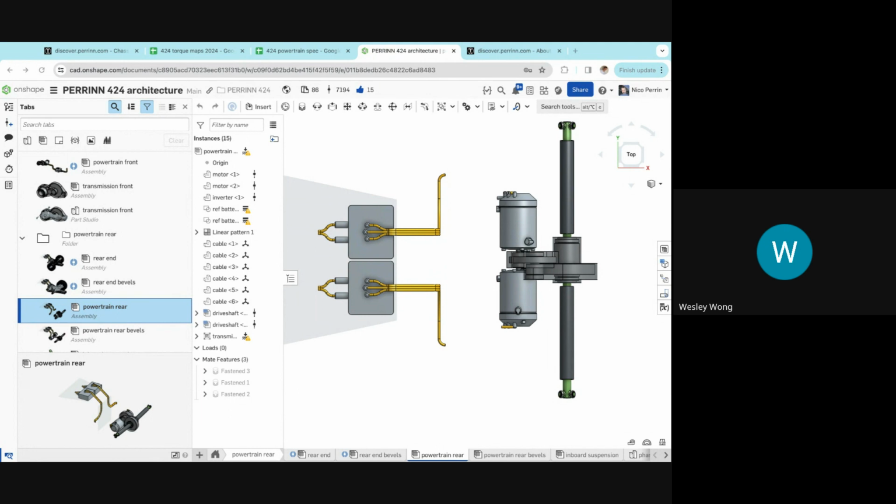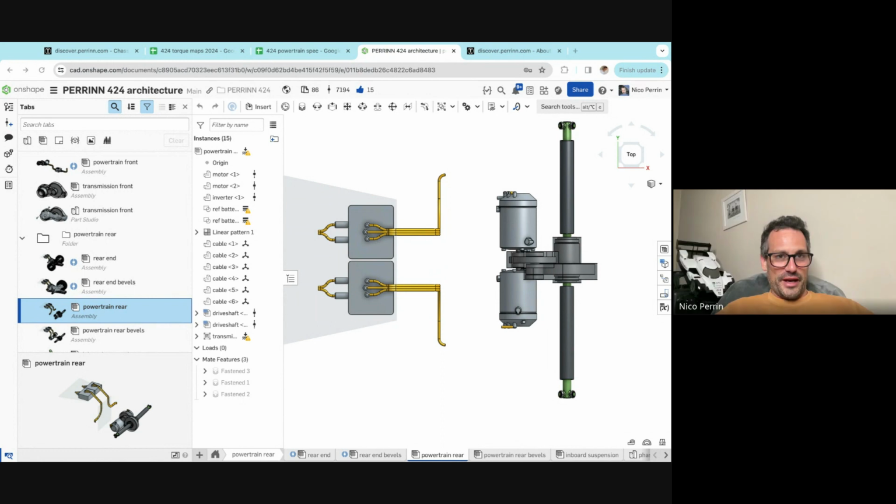Maybe if the spike in the torque change is the problem, the software can remove the spike. Correct. Actually, that's a good one.